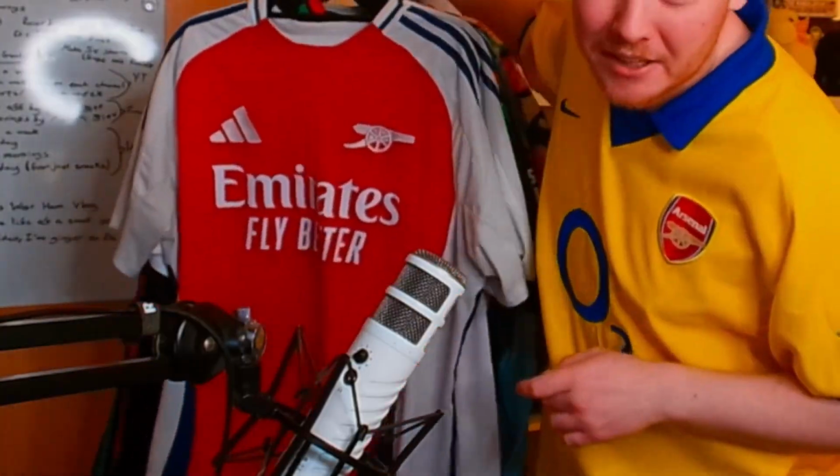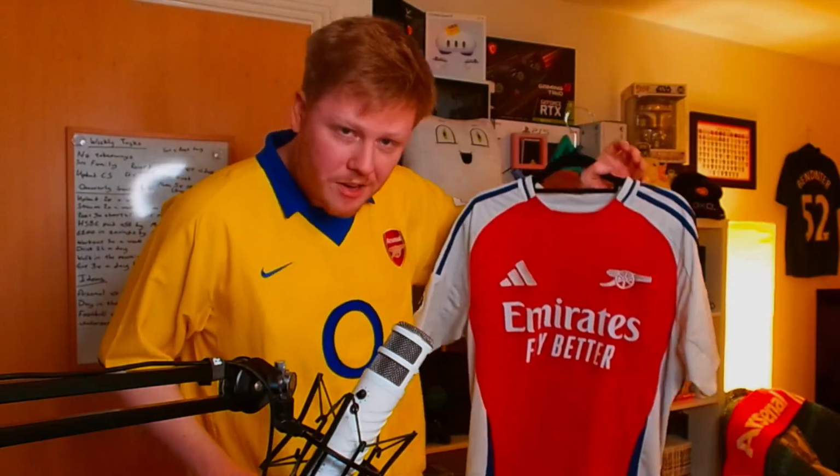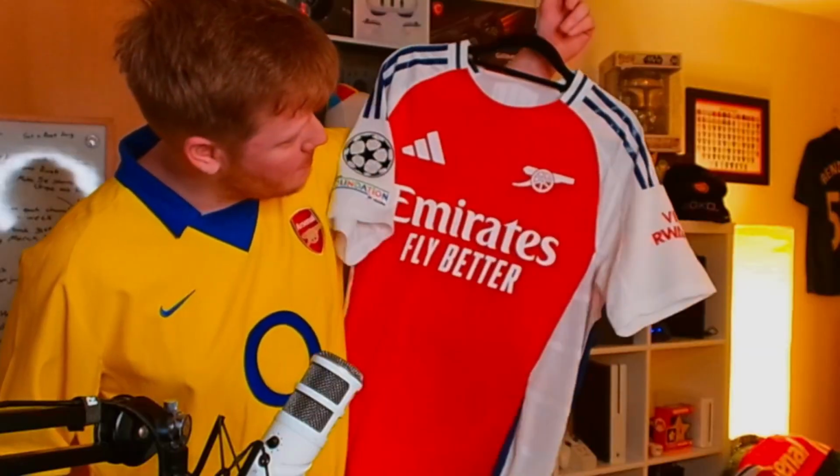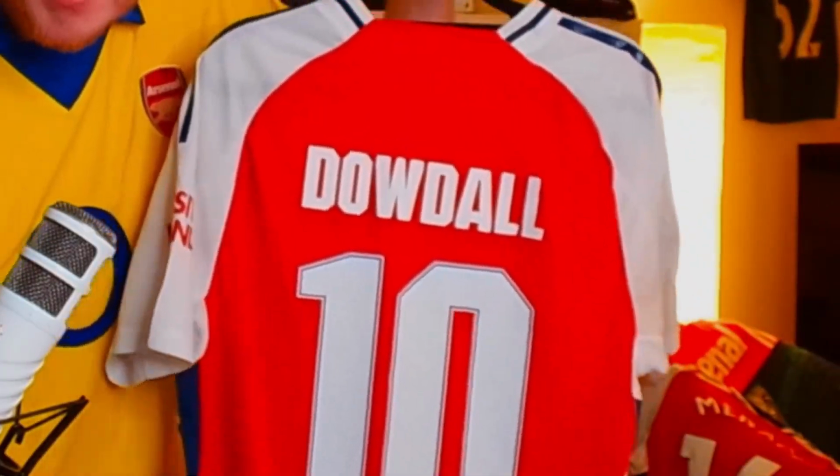With the Arsenal kits, I'm going to start from this season and go backwards. I have a fat stack of collection for this season as well. We have Menace, Thierry Henry 14. I'm not a big fan of the blue stripe, but I still think it's very nice. And this is where things went a bit hectic, as I bought the player version with Champions League pack with my actual last name and Bergkamp's number.